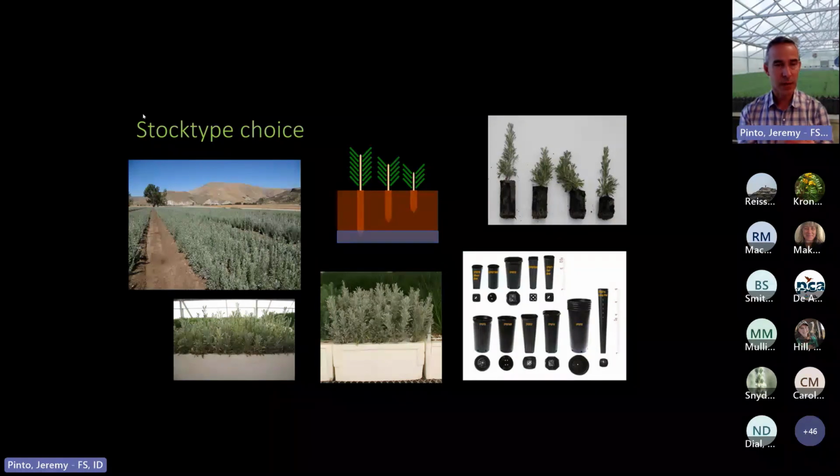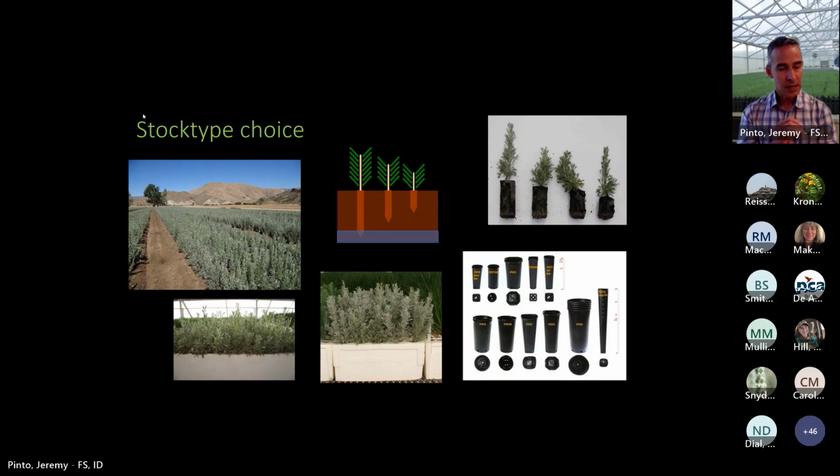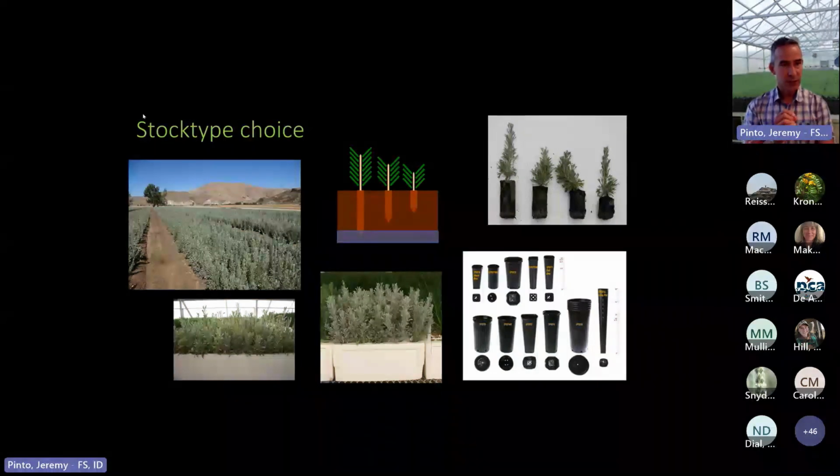This is just a little bit about stock type choice. I'll get more into what I just said in a minute here. But understanding that when you're designing your target plant, you don't have to just settle for what's available. You can talk to nurseries, because nurseries are often really good at growing plants in a lot of different sizes and shapes.